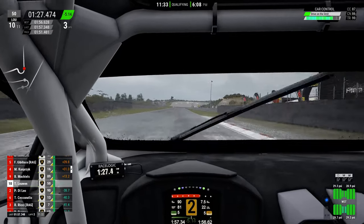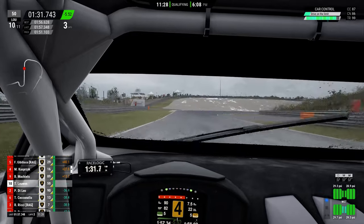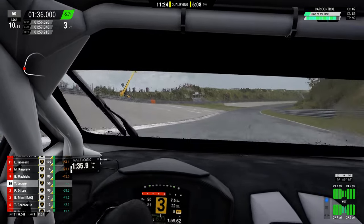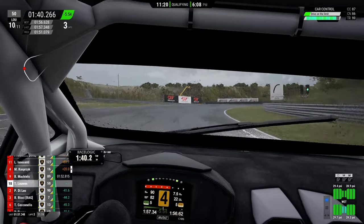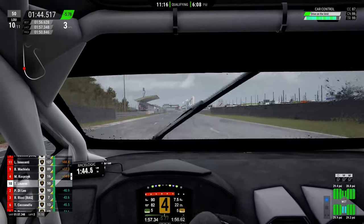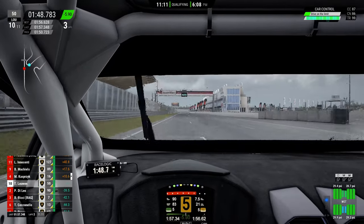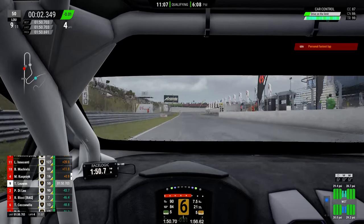Turn down my ABS and traction control a bit. It seems to help a lot, on the timing at least. Handling is a bit better. Oh. Here it wants to slide. It's like no downforce on the backside. Back in ninth. This is my best.